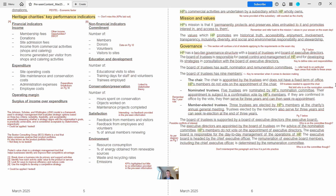Now, the first thing for your notes to wrap your head around is this 2-tier governance structure they have, where on the first tier, pop it in your mind, top tier, we've got the Board of Trustees, and then the tier below that, separate, we have the Board of Executive Directors, where you can see the breakdown on page 7.